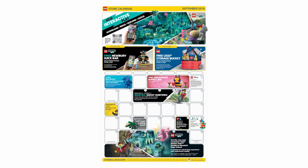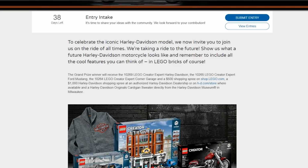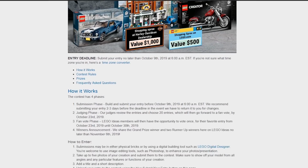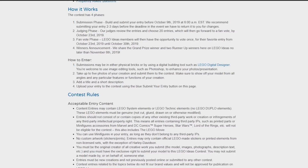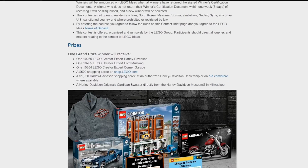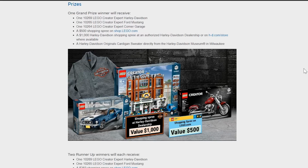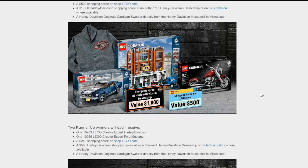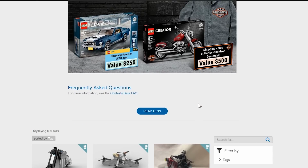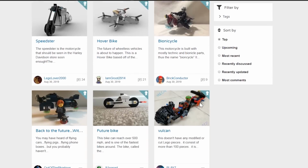And then for LEGO Ideas news, no new sets got 10,000 votes of support, but they have been putting on pretty darn good building contests, as in the contests seem like they're fun and the prizes certainly seem worthwhile. This latest one has to do with the Harley Davidson. The building contest is to essentially make the new version of a Harley Davidson motorcycle, which is kind of a cool idea. My guess is you build your own custom motorcycle. Hopefully it's got some Harley Davidson flair with like big chrome or something like that. I'm not really sure. And the prizes seem pretty darn good.